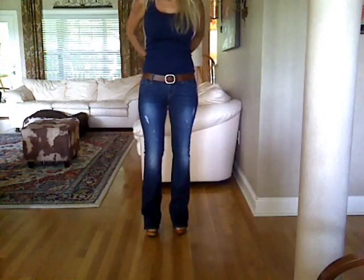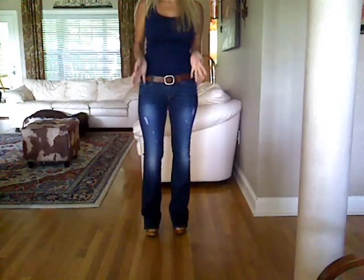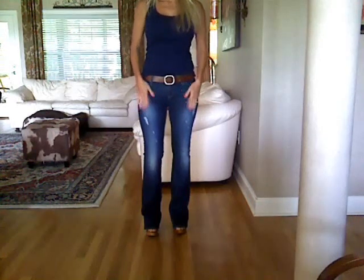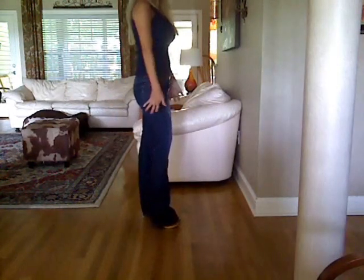I just put these on, so they're going to stretch. The true picture that you won't get here today is how they wear throughout the day, but all of these will stretch. I do love the cut on these. I love that they're a boot cut, and they're long.